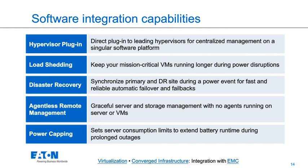There are 4 or 5 key values that we bring with our software integrations. We're a hypervisor plugin. We can do load shedding. We have a disaster recovery feature. We're agentless, and now with Cisco UCS, we can do power capping, and I'll go into these in a little bit more detail.